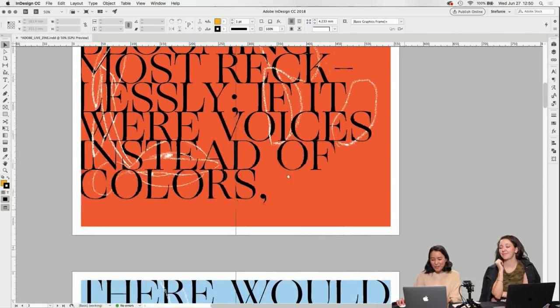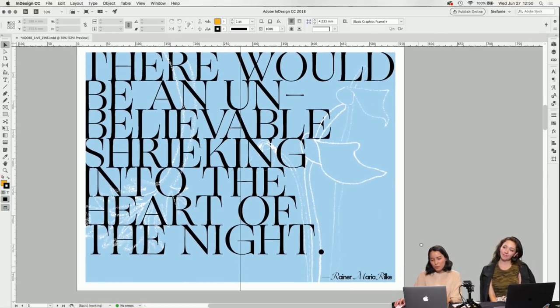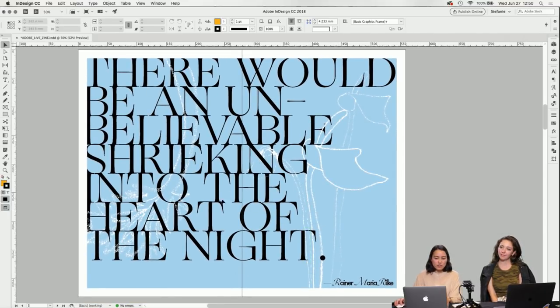Yeah. And then moving on to the second spread, which continues the same quote and also adds illustrations, but I made the background blue. I felt like I had this very fresh color palette that I wanted to work with, and so every spread is kind of having its own color.